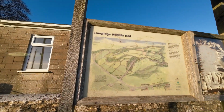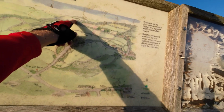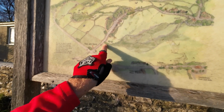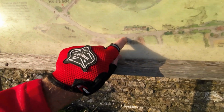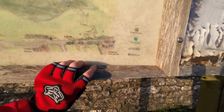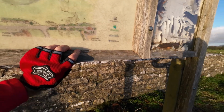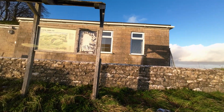This is Langridge Village Hall. You can see there's a Langridge Wildlife Trail all around here. Incorporates the Cotswold Way. You can see the church there. So I've just come up and we are here, about to join this. So I'm going to go along there. And then just about there, the road drops down Lansdowne Lane into Western Village, and that's where I'll be heading home.